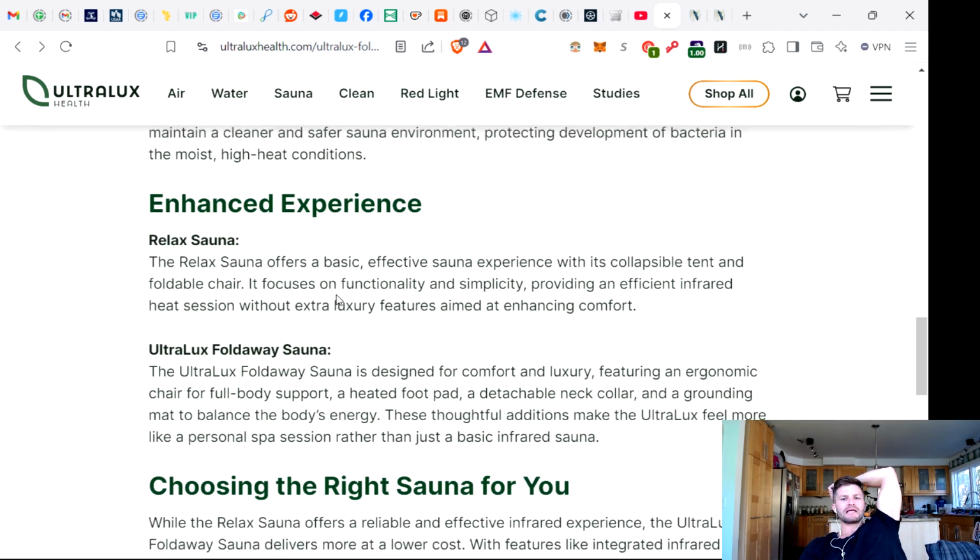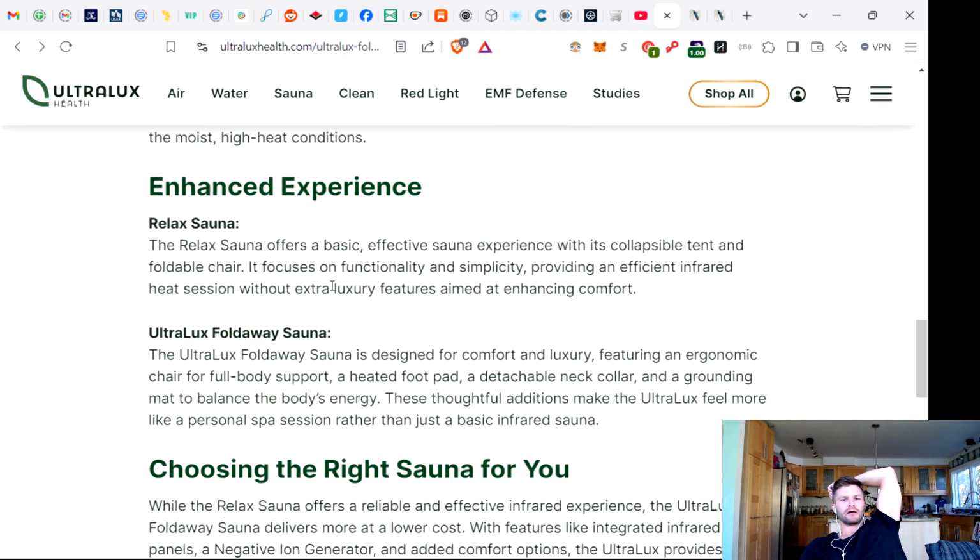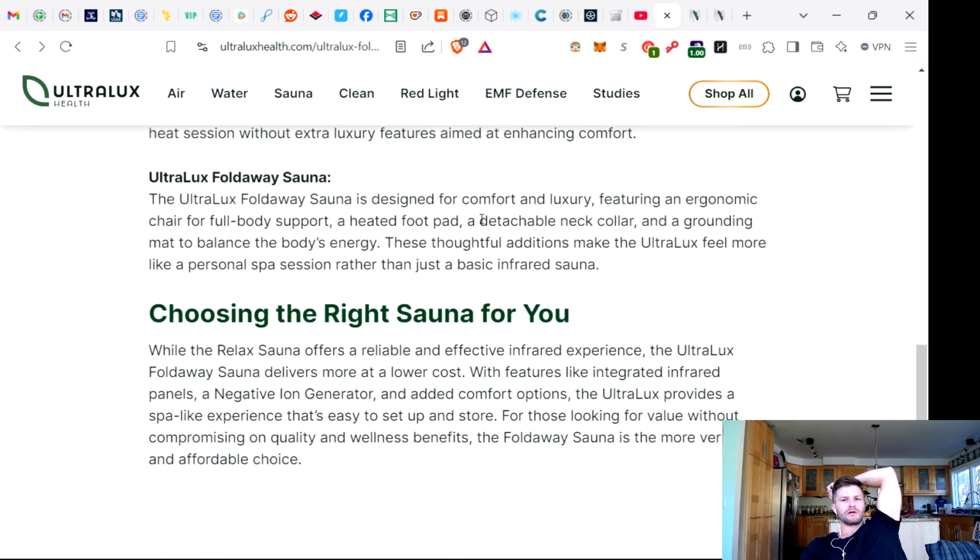Anyways. Enhanced sauna experience. We've talked about how, let's see, hold on, scroll down here. Neck collar, grounding mat to balance the body's energy. Okay, so the grounding mat thing, yes. Some of these companies also talk about that. They're in a few of the portables. Generally, grounding is really good. We actually have a lot of great research on it.